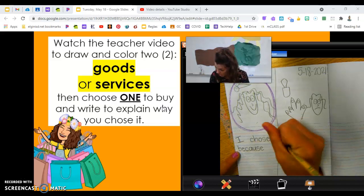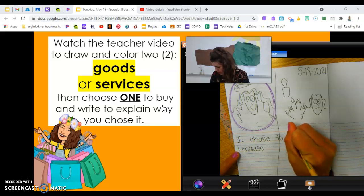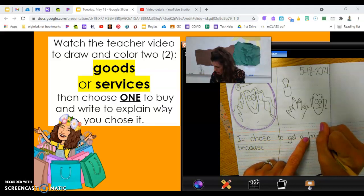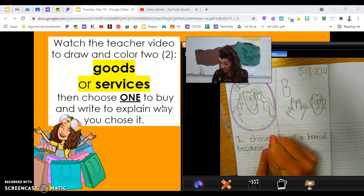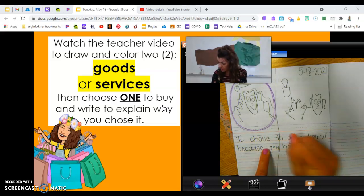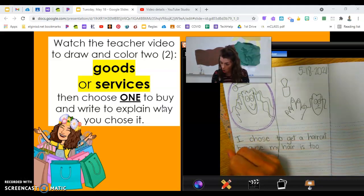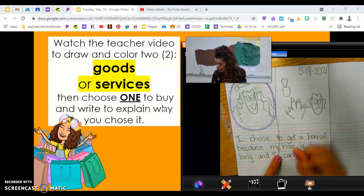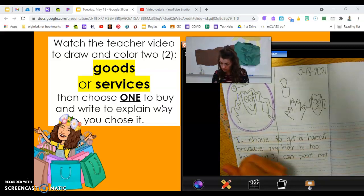Because why? I chose to get a haircut because my hair is too long and I can paint my own nails.